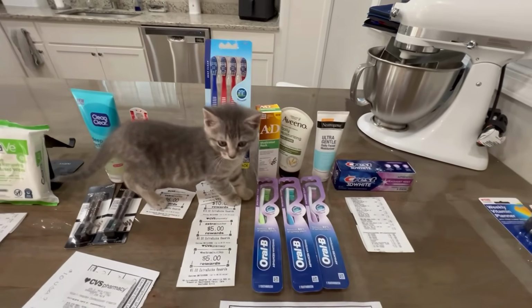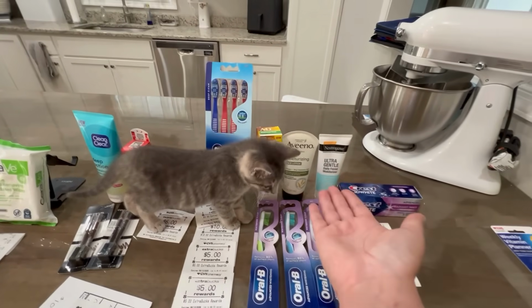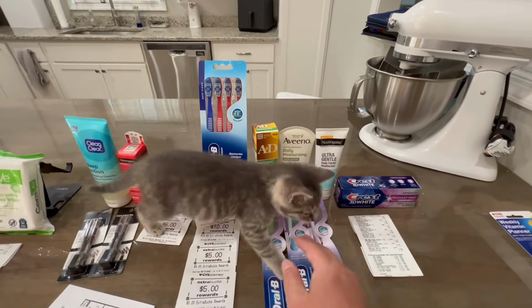Okay, so this deal here is encompassing, I'm doing the Neutrogena, Johnson & Johnson rebate that includes Neutrogena and Aveeno.